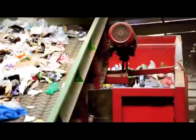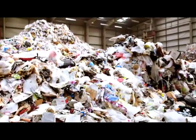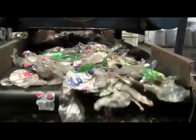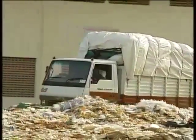Some of this waste can be recycled into new products, but most of it, known as end-use plastic, currently has no second life and ends up in landfill, where it can release hazardous chemicals into the environment. The solution? Polymer energy. Without the need for source segregation, washing, or drying of post-consumer and industrial mixed plastic waste, this plastic waste is packed into large bags, loaded onto a truck and sent to the plant for processing into polymer oil.